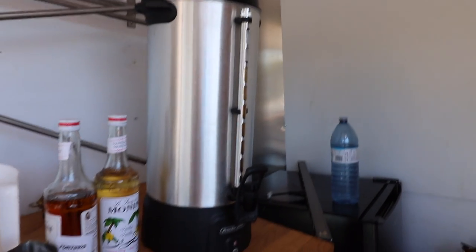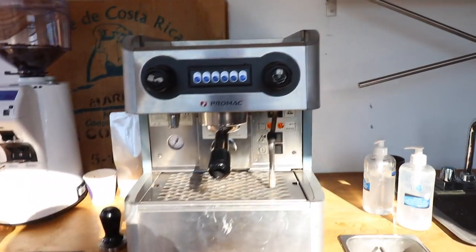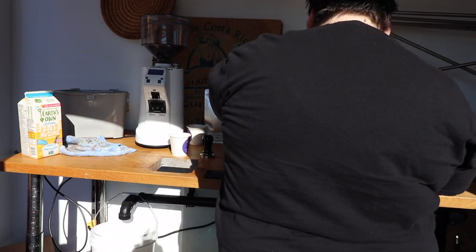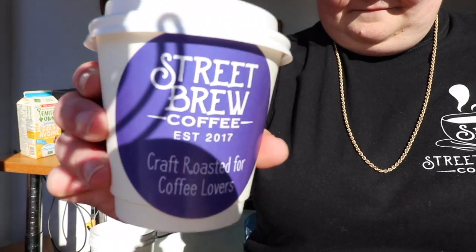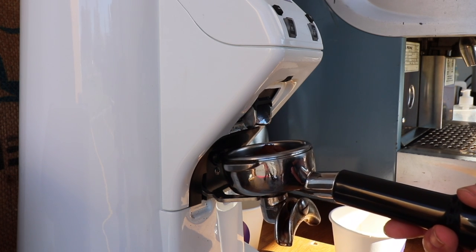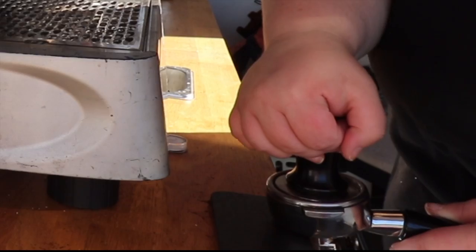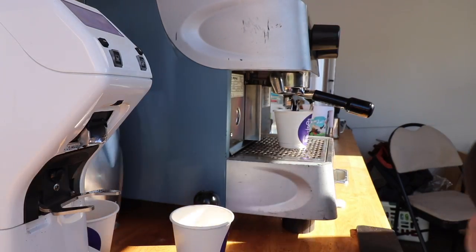So we have to move pretty quick and have coffee ready. So we have to do the percolator for the volume. So that's the setup, but this is my baby and our beast, the Pro Mac. Double shot rocking.